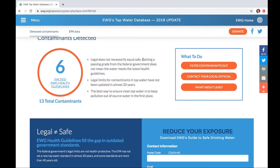Please note that this information is only the federal guidelines. This is not anything that says whether it's safe or healthy for you. You also can see that the legal limit of contaminants has not been updated in almost 20 years.